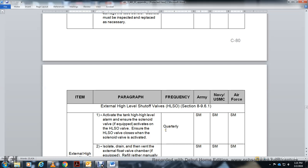The extra high level shut-off valve, the second or HLSO, section 8961. Active high level tank alarm. Ensure the solenoid valve activates only when the high level shut-off valves activate. Ensure the high level shut-off valves close when the solenoid valve is activated, quarterly.